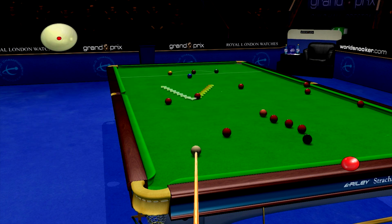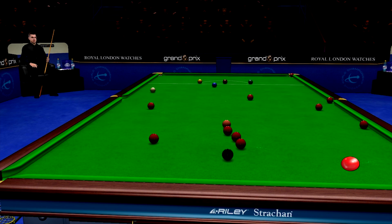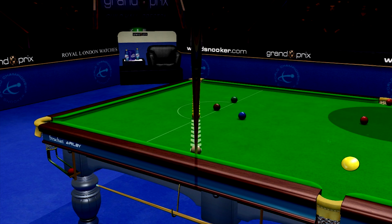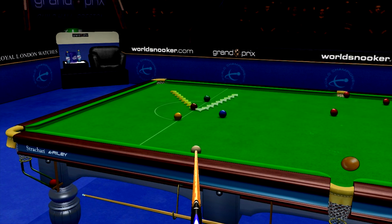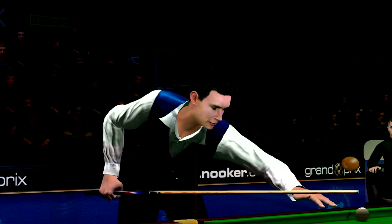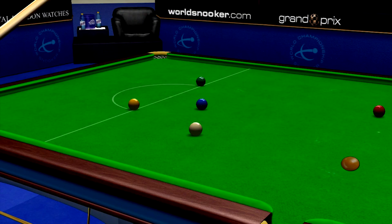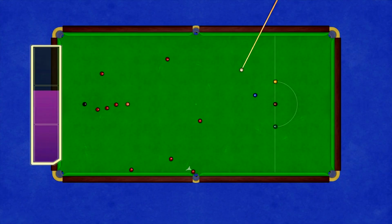Just got to be careful of the in-off here. So, I'm going to stun across. Looks close. It's there. I thought we'd missed it when he said he's thinking of potting the brown. Yeah, brown's probably the best option. So just run it on and off the cushion. It should be okay. And this red will surely go in this time.